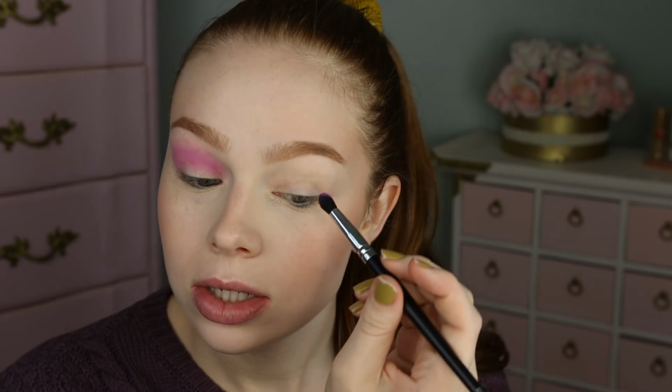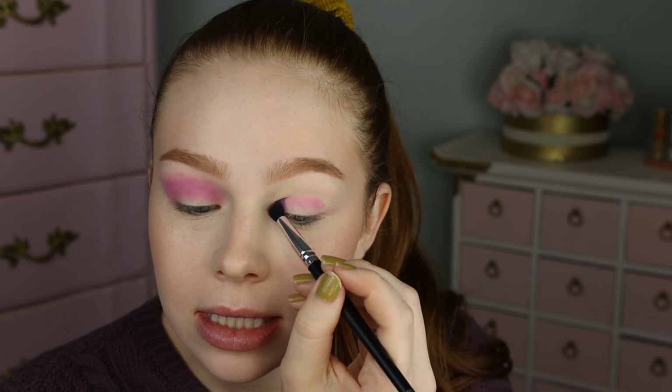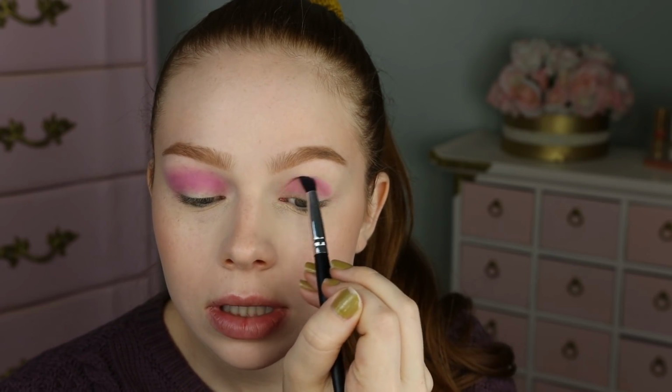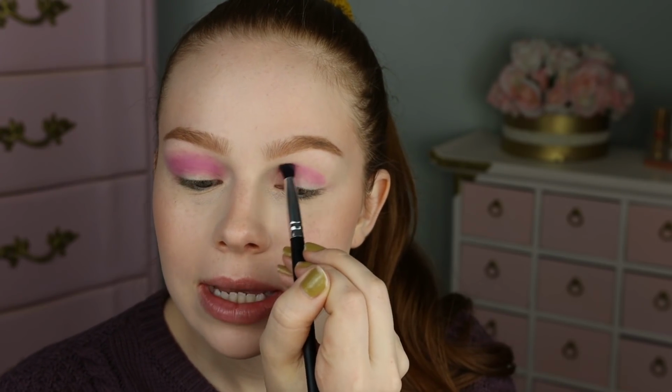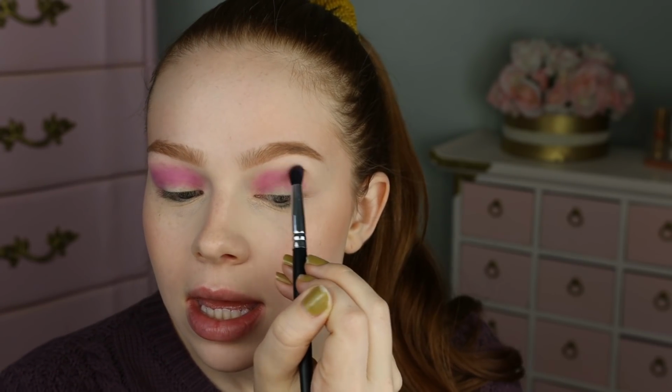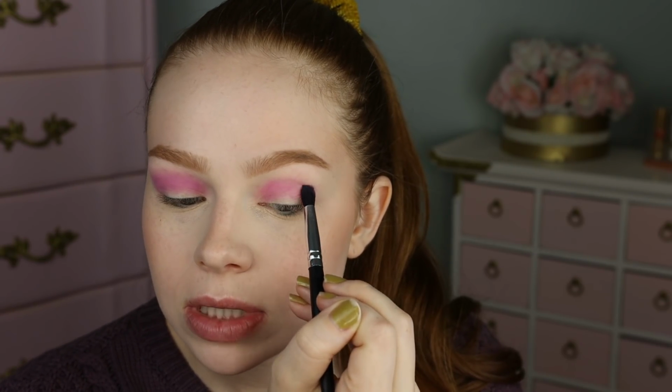And I didn't use a white base today. I didn't use a super sticky base. I just used my regular eyeshadow primer. So I'm sure there would be ways to get this to be even more intense, but I kind of just wanted to add them into my typical routine.